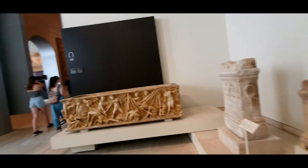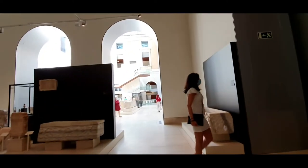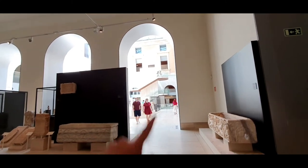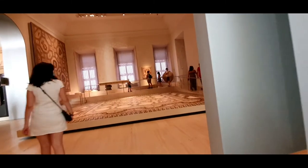Sobrang laki nito. Kasi nasa second floor pa lang ako. May third floor pa. Fourth floor pa. Ayun guys, nakita nyo. Yung stairs. Ay, tingnan nyo guys. Ang ganda.